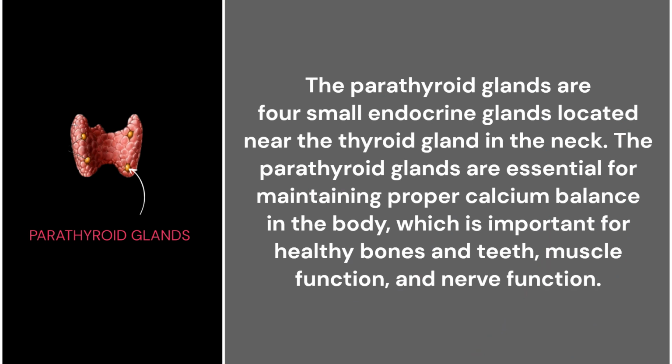51. The parathyroid glands. The parathyroid glands are four small endocrine glands located near the thyroid gland in the neck. The parathyroid glands are essential for maintaining proper calcium balance in the body, which is important for healthy bones and teeth, muscle function, and nerve function.